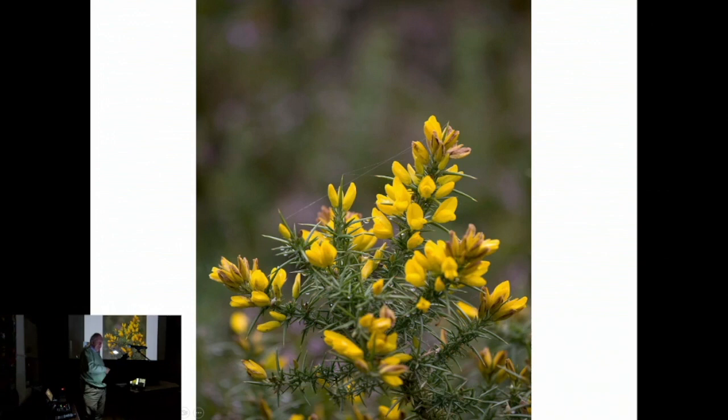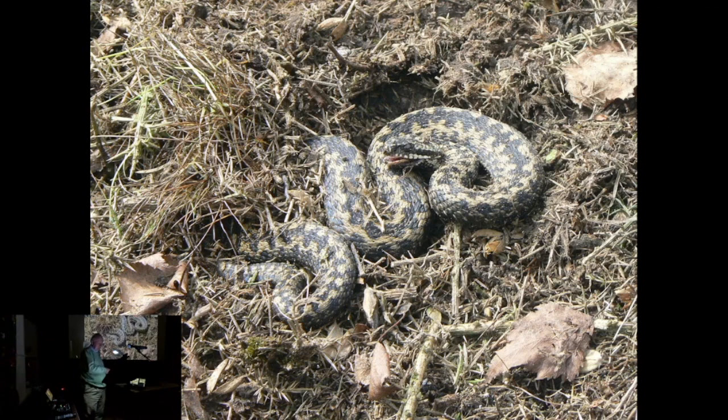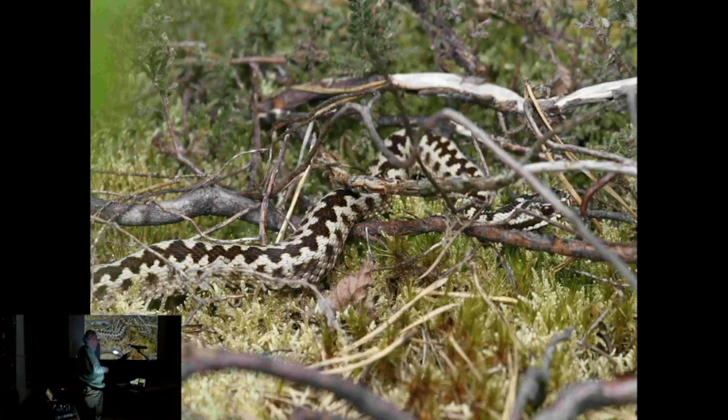All 3 native species of snake occur on or near the common. The venomous adder has a fearsome reputation, but is not often seen. I uncovered this one under a pile of cut gorse. A volunteer spotted another in a gully.